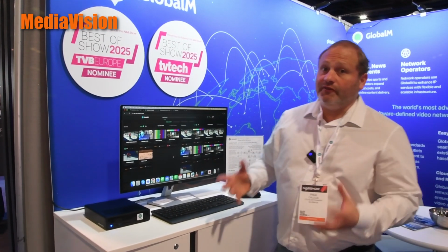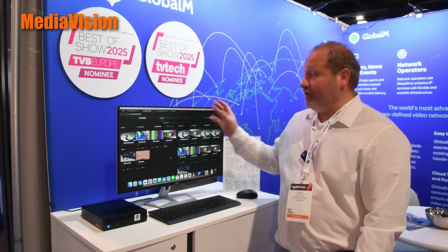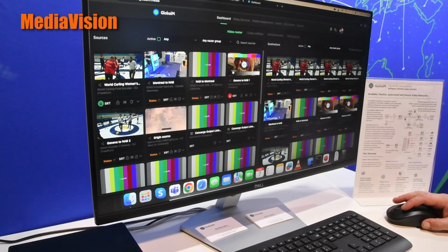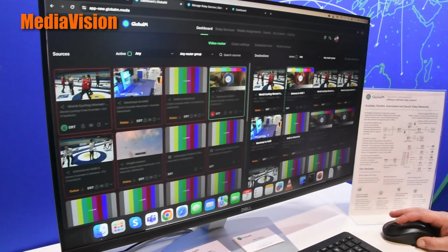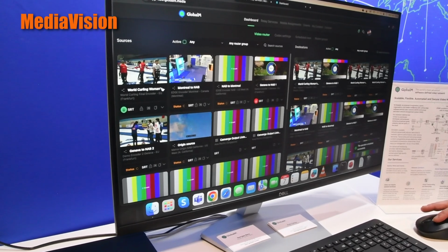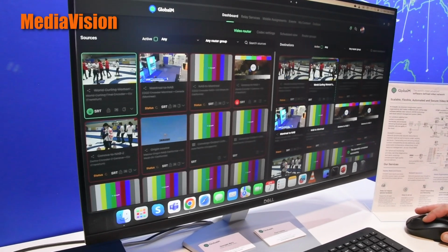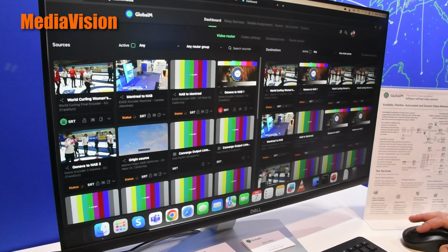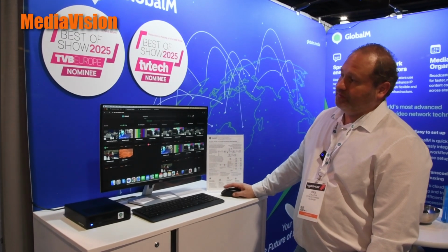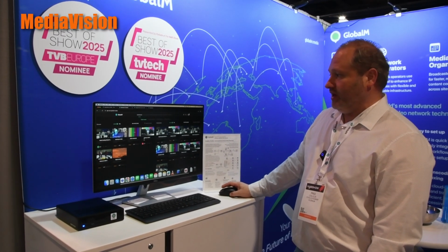The third thing that we've launched at NAB is our brand new user interface. This is completely new from the ground up, and as you can see, we've got several feeds coming in from different parts of the world, and we're just using the Wi-Fi here, so at low bit rate, it's actually working reasonably well. And I'm able to see the previews of everything coming in.